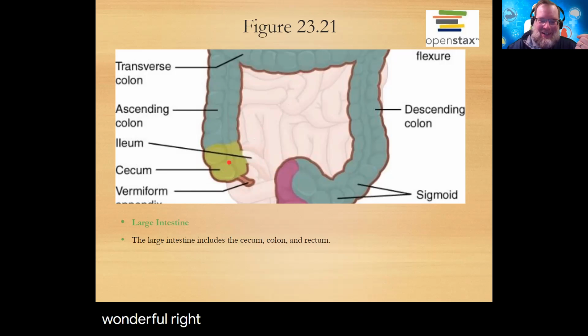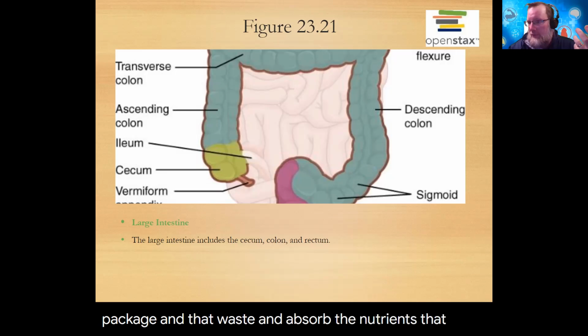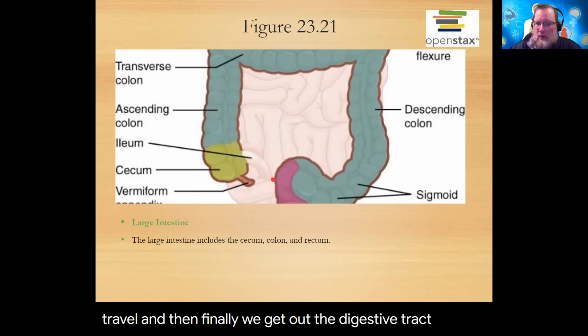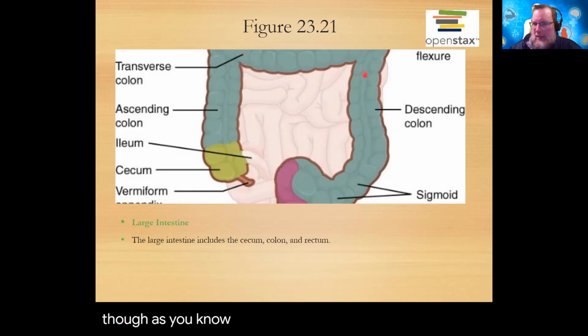Wonderful, right? All right. So the colon is going to package that waste and absorb the nutrients that are left, primarily absorbing water. All right. So travel, travel, travel, and then finally we get out of the digestive tract, through the rectum and then the anus. So these curves, though, as you know, we can get what's called fecal impaction in these curves.